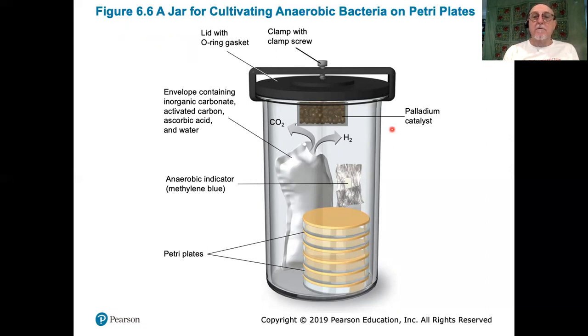And what is happening here, this is a jar into which we put our plates that we want to turn anaerobic. We seal it very carefully. It has to be very, very carefully sealed. Even a few molecules of oxygen present in the jar can stop an obligate anaerobe from growing. And we then put in usually a set of chemicals.